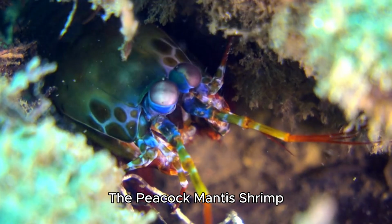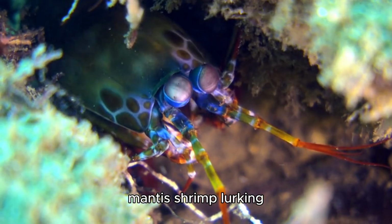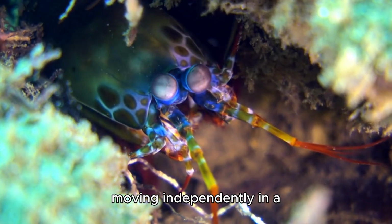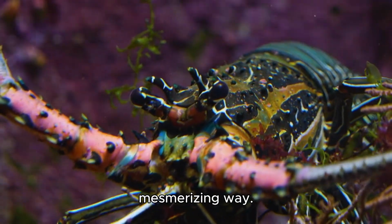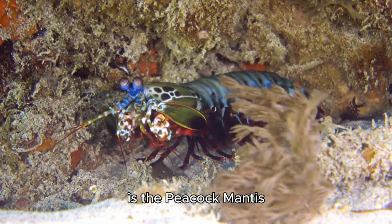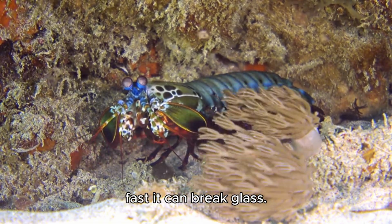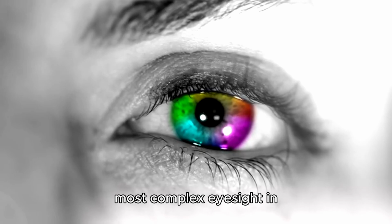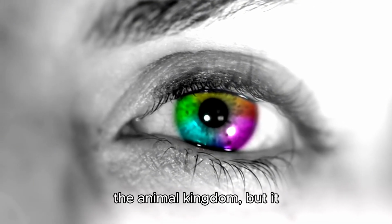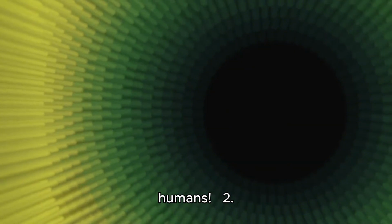1. The peacock mantis shrimp. Cut to a close-up of a strikingly colorful mantis shrimp lurking near a rock, its eyes moving independently in a mesmerizing way. Narrator VO. First up is the peacock mantis shrimp, a vibrant predator with a punch so fast it can break glass. Not only does it have the most complex eyesight in the animal kingdom, but it can also see 12 colors of light, 4 times more than humans.